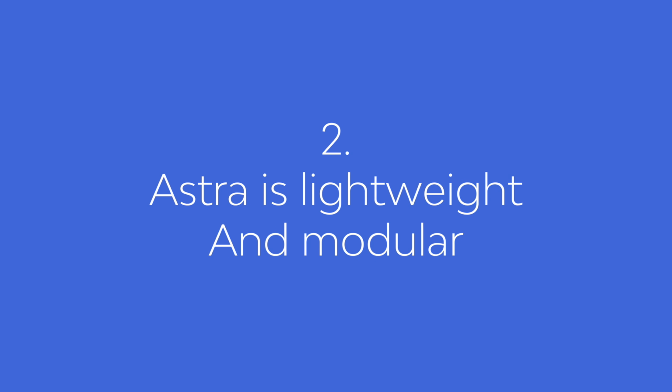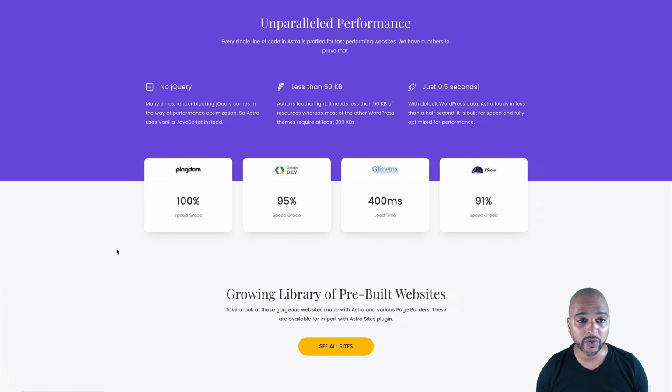2. Astra is lightweight and modular. According to Astra, they don't use jQuery, but vanilla JavaScript because it's better for the performance of your website. It needs less than 50 kilobytes of resources, where most of the other WordPress themes require at least 300 kilobytes. They also mention that it loads in 0.5 seconds with the default WordPress data, but we all know that nobody uses the default WordPress data.